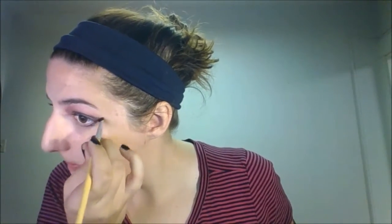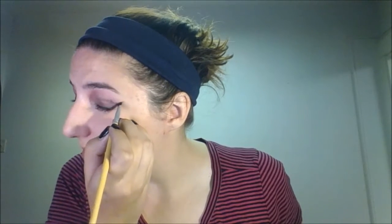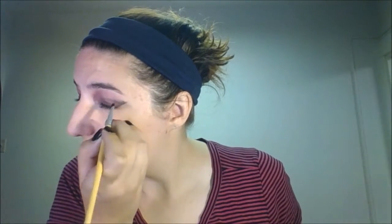So then with a little more of that black gray color I used at the beginning, I'm going to go under my eyes now, kind of just starting in the middle and going out to join up with that wing, just to be smudgy in my lash line. Just a little bit. You can also extend your wing a little bit more there and blend it in.